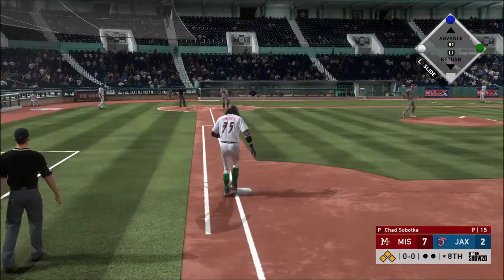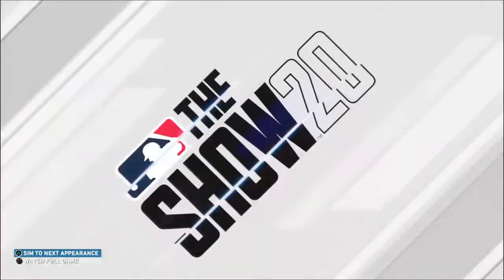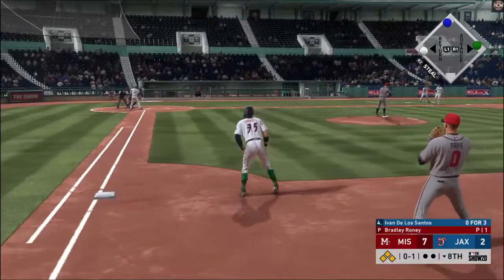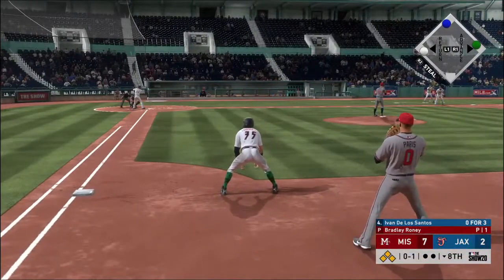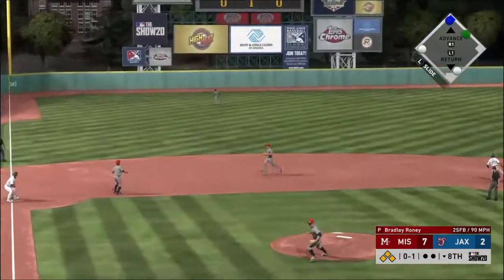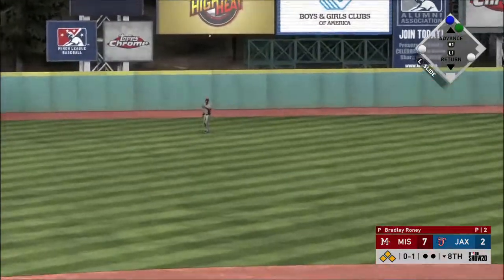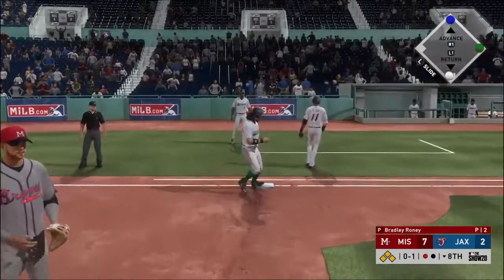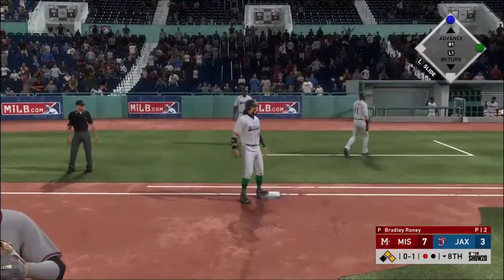Hey, Dero, not a bad night. 3 singles, but hey, you'll take 3 for 4 every day of the week. Yeah, in today's day and age, Dan, where everything's a homer, a walk, or a strikeout, it's refreshing to see this guy throw out 3 base hits. This is hit the other way out toward left field. Catch is made. Here comes the runner from third. And the run is in to score from third.